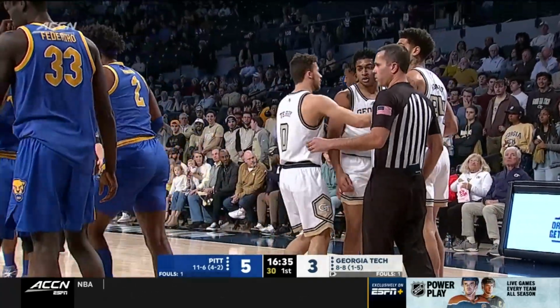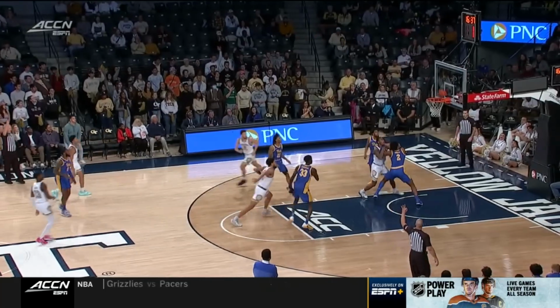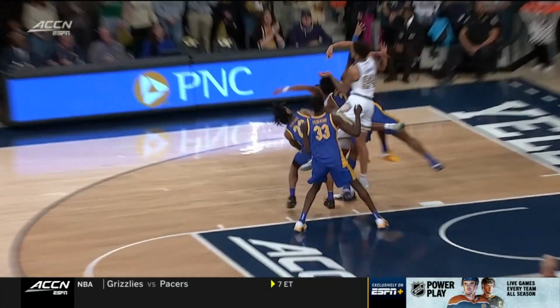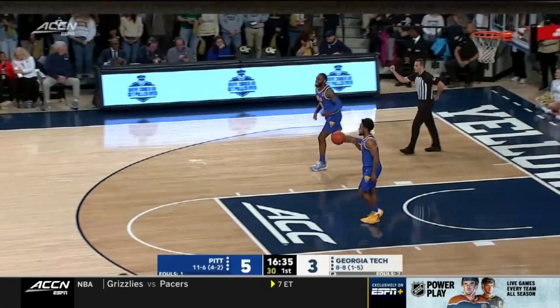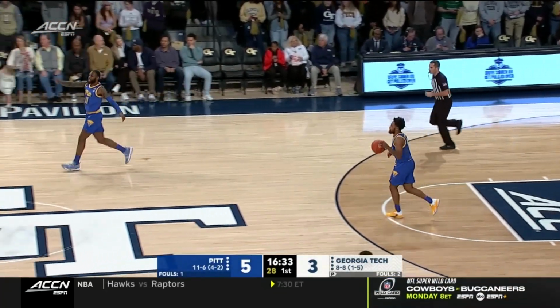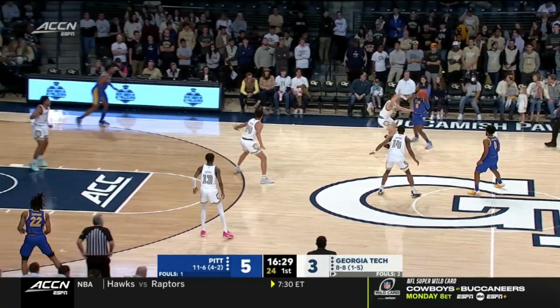Where this Pitt Panther team is vulnerable is on the glass. I mean, they're plus four for the season, but in ACC play, they're minus four. So it'll be interesting to see. The first three that Georgia Tech received was off an offensive rebound, so they know they can crash the glass and hurt this Pitt Panther team. With that smaller lineup, they're going to need to make sure these guards come back in there and help Federico rebound. Fun to say. Yeah, it is.